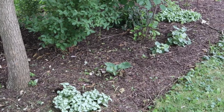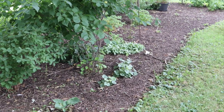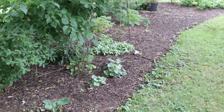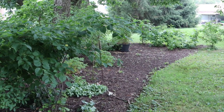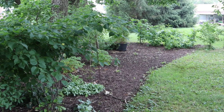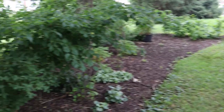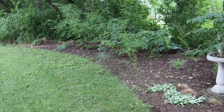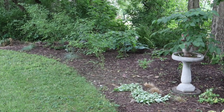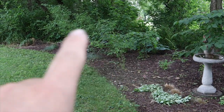And I'm not going to walk all the way down, but just to pan over and show you, you can see I have quite a bit of filling in to do over here. Again, we'll get there. It's probably going to take a couple of years to get all that to fill in. I'm going to pan back over this way and show you from this side what our west side is looking like. So it's coming together. It's like a lot of green going on here.